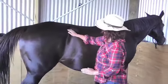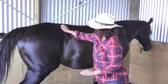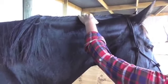She seems a little sensitive, but mares can be a little bit like that, and especially sensitive thoroughbred type mares. So I'm not seeing anything there that says this horse is in horrible, horrible pain.